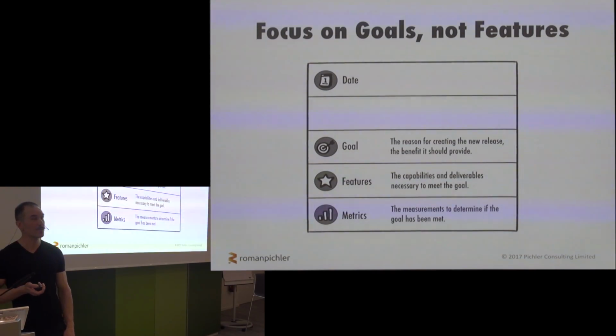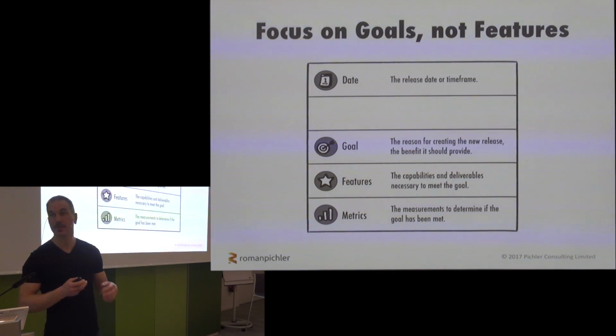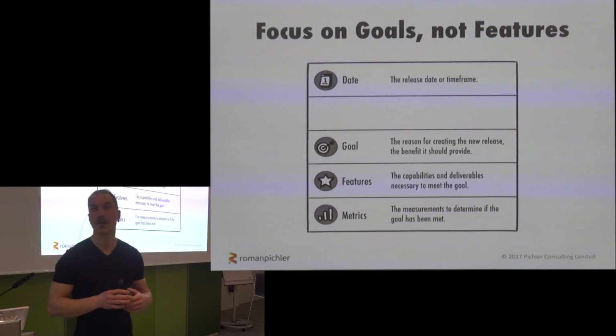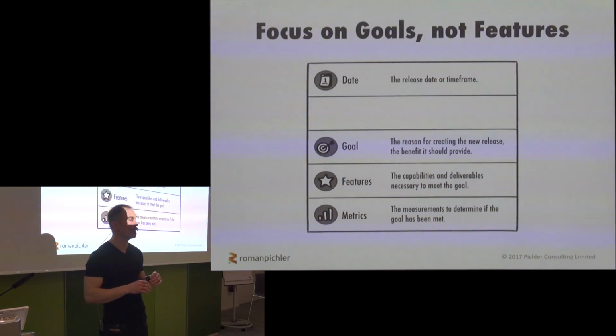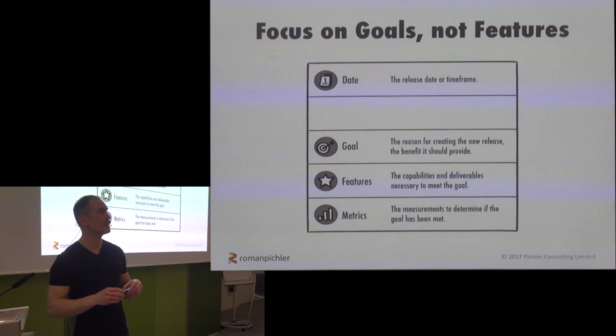Now dates, I don't know how you feel about dates. This is the target date or time frame. Some people really advise against adding dates on roadmaps. Personally, I like to use dates, particularly on internal product roadmaps. So roadmaps that you use in order to facilitate the development of the product, but also to align marketing, sales, and other internal functions.